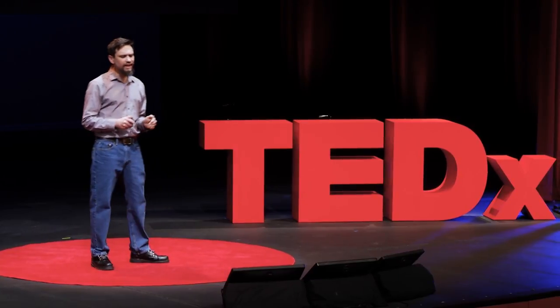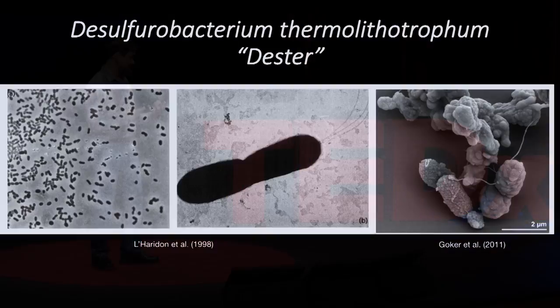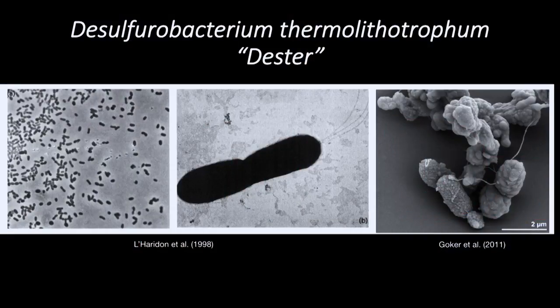My students and I have been studying one of these deep sea chemosynthetic microorganisms. Now, its name is difficult. Desulfurobacterium thermolithotrophum, which from here on out I will just call DESTER. It's a type of bacteria, and it was taken directly from one of these vents, and so it can withstand very high temperatures. And it feeds on hydrogen spewing from the vent, so it performs chemosynthesis critical for this ecosystem.